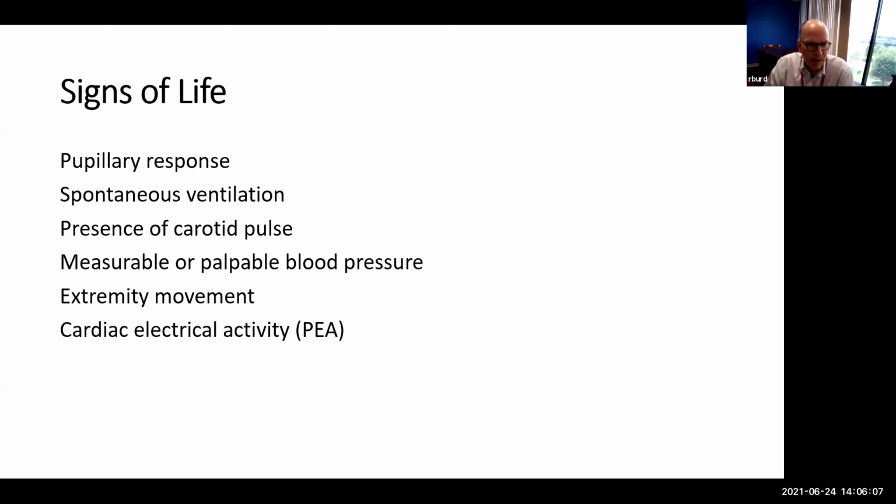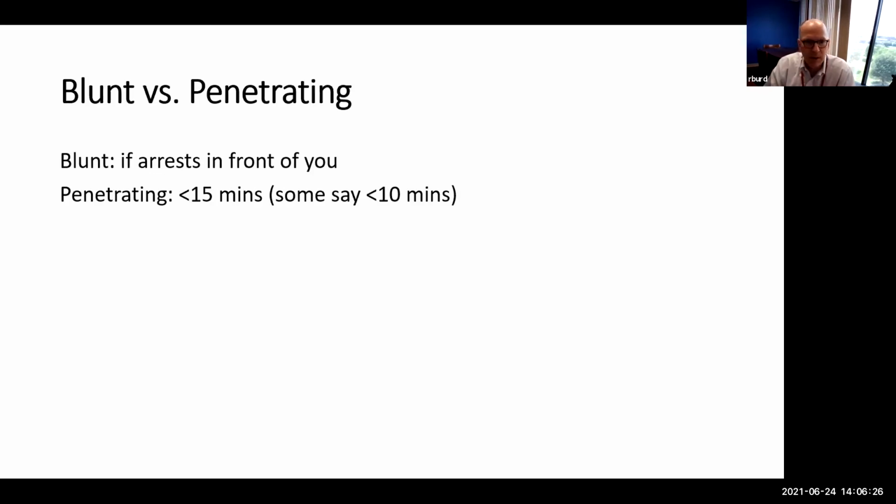To make a comment about cardiac electrical activity, really this is talking about PEA. It's not talking about wide complex rhythms. It's just talking about PEA. So these are the signs of life. When a patient comes in with full arrest, you ask the question: blunt or penetrating injury? Do they have signs of life? And how long was the CPR going on?